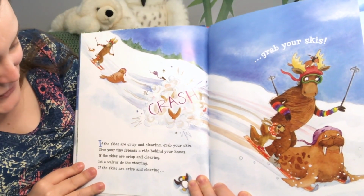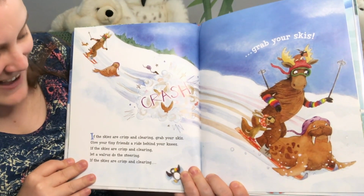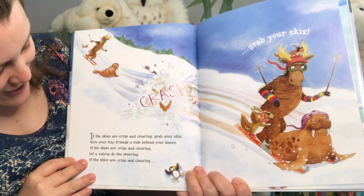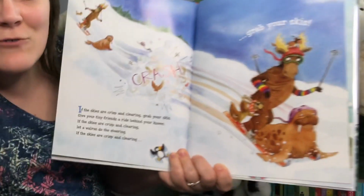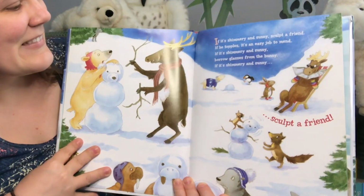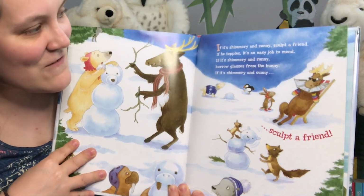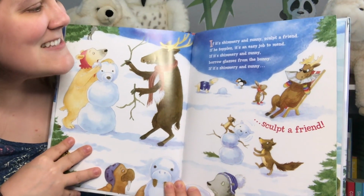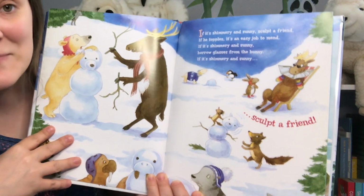If the skies are crisp and clear and grab your skis, give your tiny friends a ride behind your knees. If the skies are crisp and clearing, let the walrus do the steering. If the skies are crisp and clearing, grab your skis, grab those skis. If it's shimmery and sunny, sculpt a friend. If he topples, it's an easy job to mend. If it's shimmery and sunny, borrow glasses from the bunny. If it's shimmery and it's sunny, sculpt a friend.